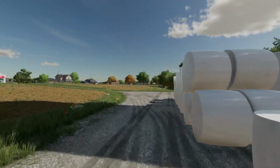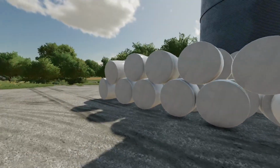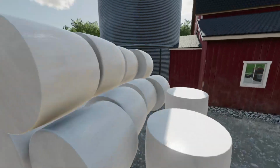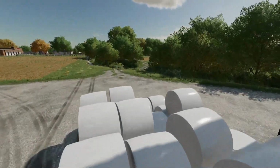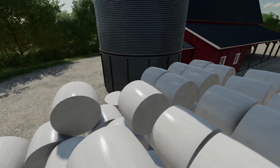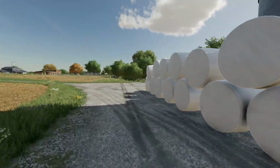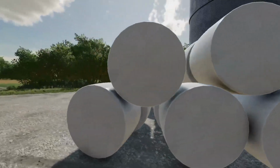Alright, we have made it to the end of the episode. And here you can see all of our fermenting silage bales. Lots and lots and lots of them. There are so many bales here, and it took me forever to get them all here.